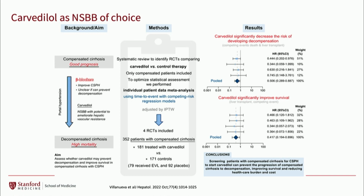And then more recently, there's now been data to suggest that beta blockers show a survival benefit. This is a journal article that came out in 2022 in Hepatology that looked at carvedilol in compensated cirrhotics as a potential beta blocker of choice that showed a survival benefit. So these are patients who had compensated cirrhosis and evidence of clinically significant portal hypertension. This was a meta-analysis that included 4 randomized control trials. And if you look at the forest plots here, there was a significant benefit in survival improvement with carvedilol as opposed to not doing anything or just doing band ligation.